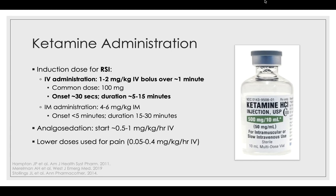When ketamine is used as a continuous infusion for sedation in the ICU, a typical starting rate is about 0.5 to 1 milligrams per kilogram per hour.